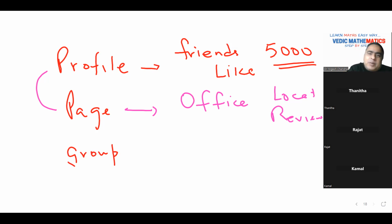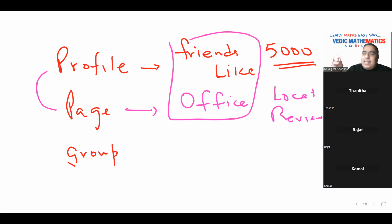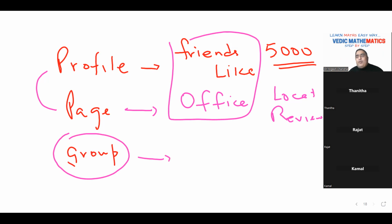But in both these cases, you are only writing on your feeds, meaning you are only writing on your dashboards. But a group is a place, public or private, where other people can also participate and they can also write. For example, I gave you a group yesterday. Though that is a private group, but you can.